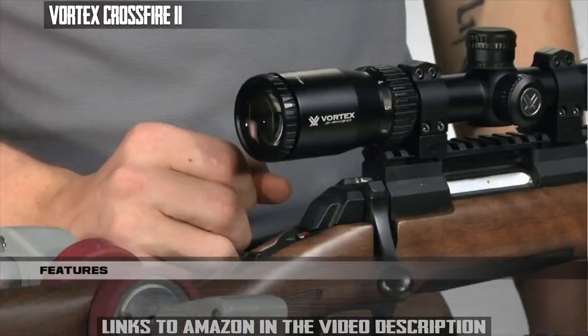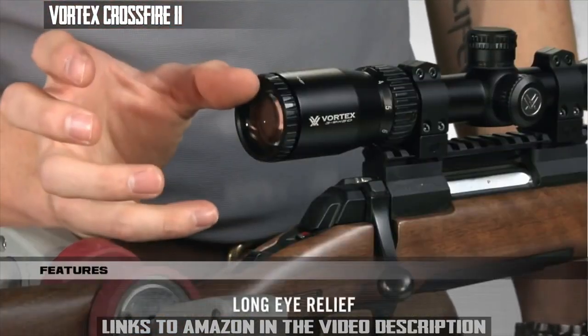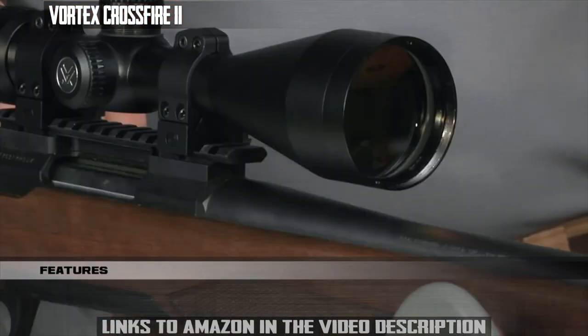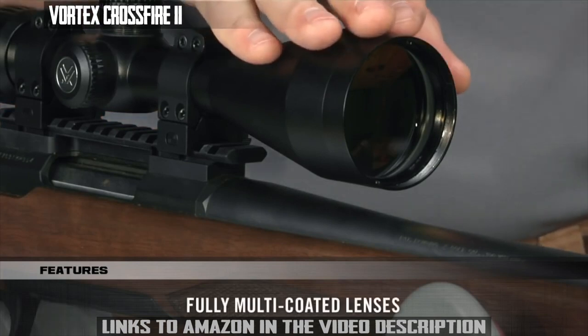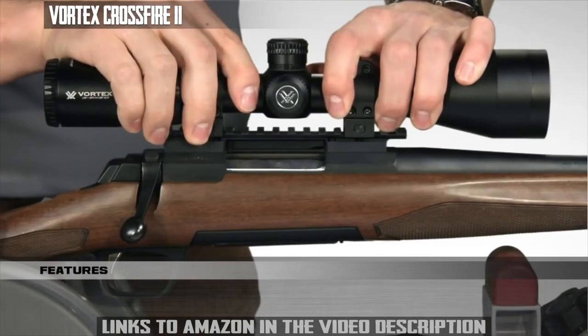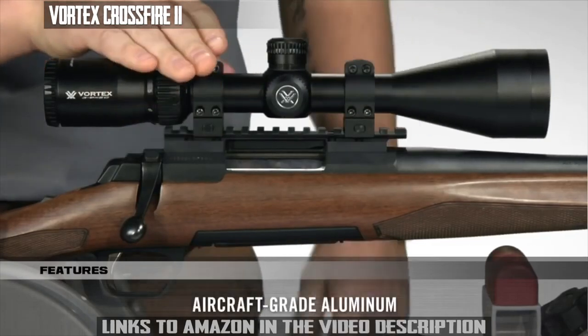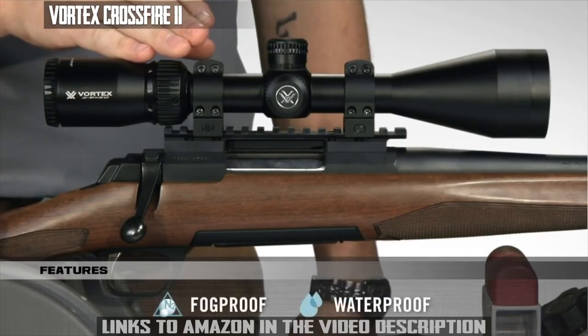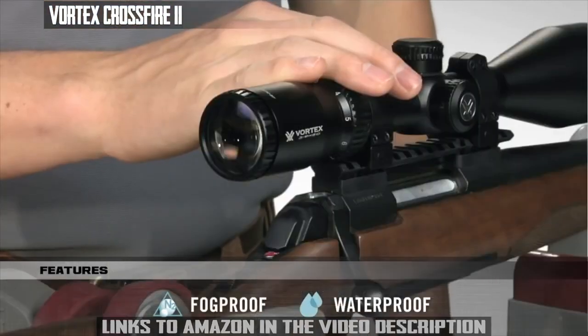One of the most impressive things about these scopes is the long eye relief and ultra-forgiving eye box, which helps you quickly get a sight picture and acquire your target. With its anti-reflective, fully multi-coated lenses, your views through the Crossfire are bright and clear. Strength and durability are unquestioned thanks to the one-piece, aircraft-grade aluminum tube that is also nitrogen-purged and O-ring sealed for a lifetime of waterproof and fog-proof performance.